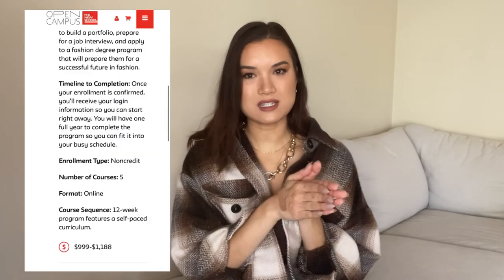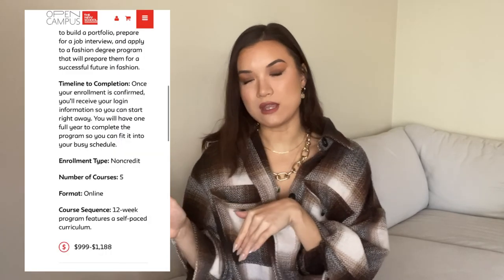But the overall cost on the website, I actually have it pulled up right here. It costs between $999 to $1,188, which I don't really know why it's different in price. But anyways, you can have different payment plans to choose from. So they make it very flexible to be able to pay, or you can pay it in one lump sum. That's what I did just because I'd rather just get it out of the way. But that is the cost of it.